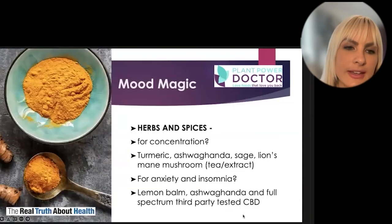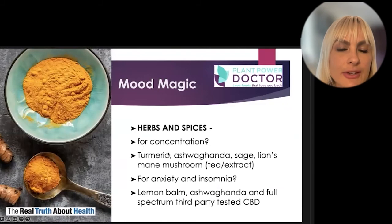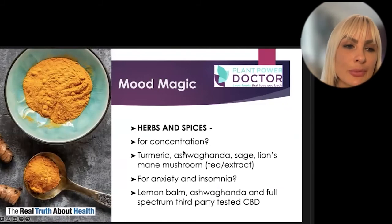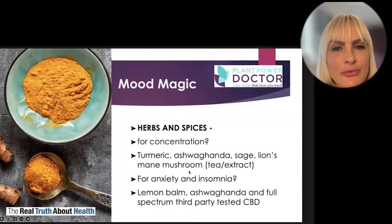And again, I know that we talked about hormones in relation to menopause, herbs in relation to menopause, but it's also helpful to talk about herbs in relation to brain health as we get older, and turmeric, ashwagandha, sage, lion's mane mushroom. These are all really helpful for improving our concentration, reducing our anxiety, and hopefully also improving our insomnia as well.